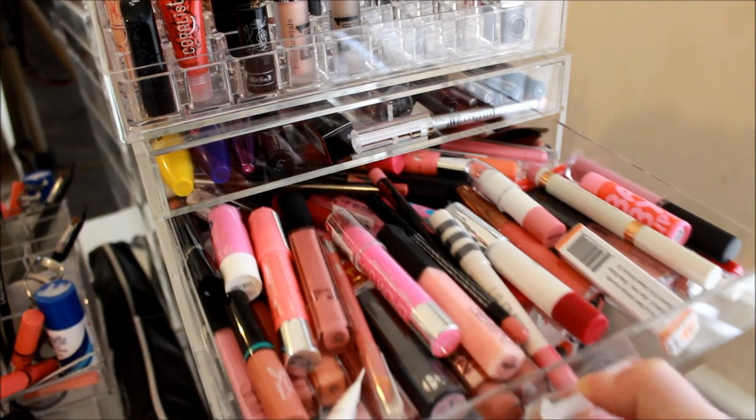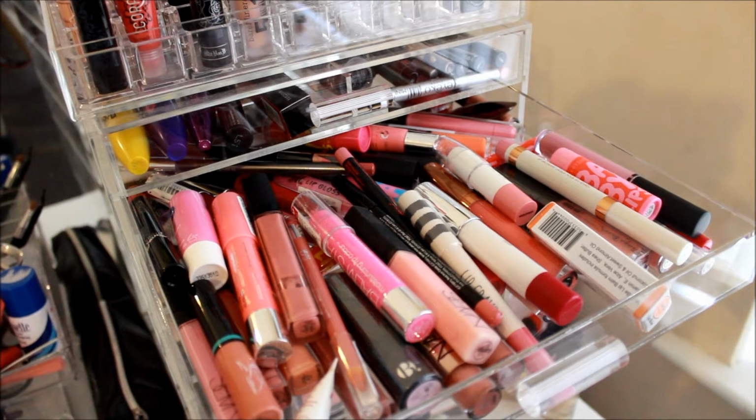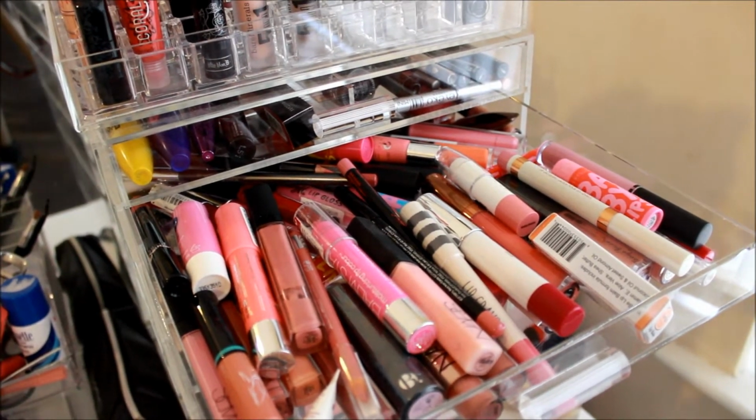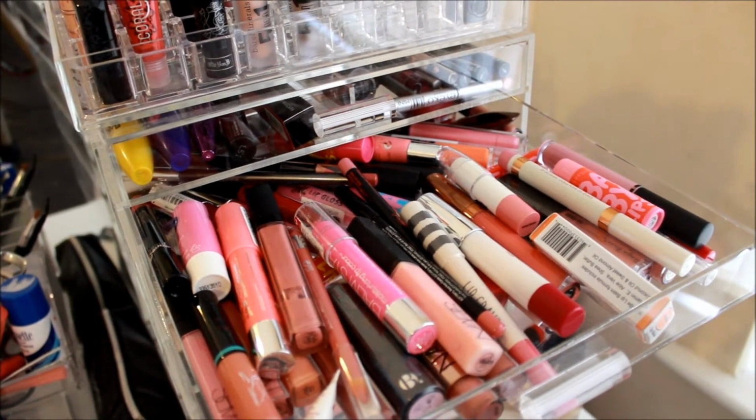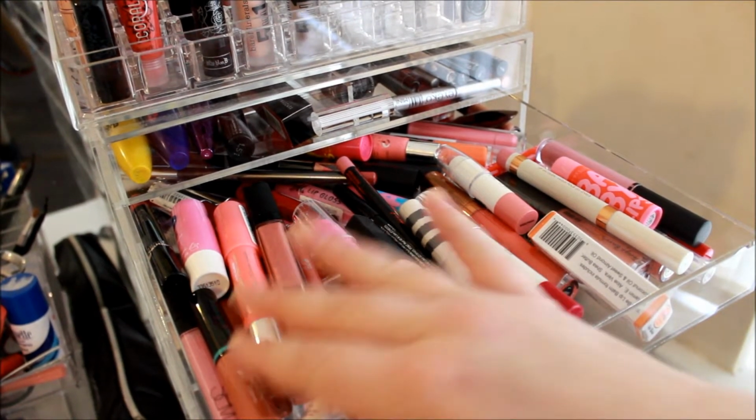So into the next drawer is lip products, and I do have quite a lot in here. I know some people separate them out into balms, lip liners, chubby pencils, everything like that, but I have just chucked everything in there. So I have all sorts.